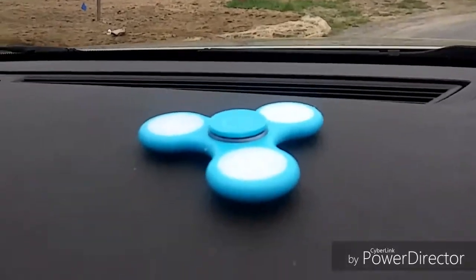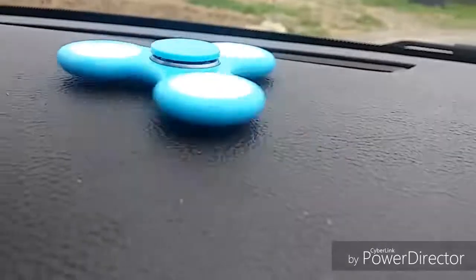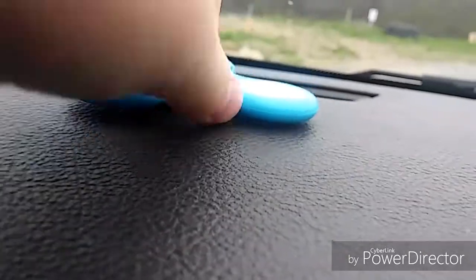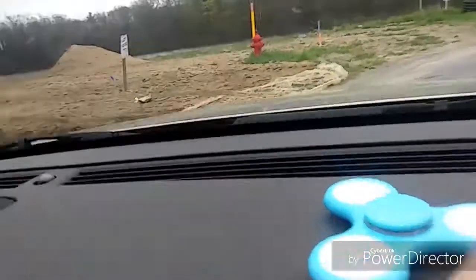Hey guys, this is how you spin the best spinner ever. Spin faster. I need to make this spin fast. Faster. Here, let me make it spin as fast as it could. Okay, let me put it on.